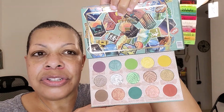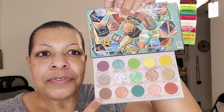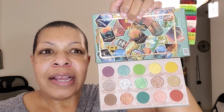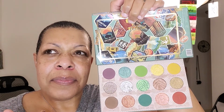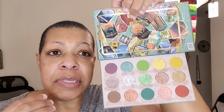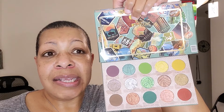This is beautiful. I admit to being concerned with some of the cooler shades because I prefer me in warm tone shadows. But I also realized over time that depending on the placement of the shadows, if I mix neutral or cool tone with warm tones, I do like the looks that I get with it.